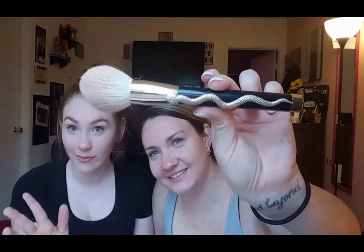Yeah, and this is my new brush set. They're by Sonia something. Sonia Cashing. That was a brush set of 10 of them. Got it at Target. Aren't they pretty? They were $40, but I got them with my gift cards I got for Christmas.